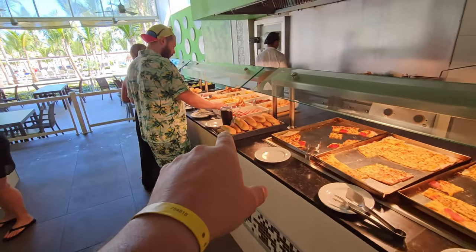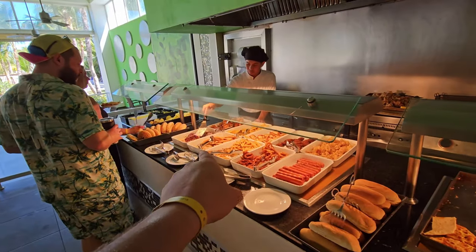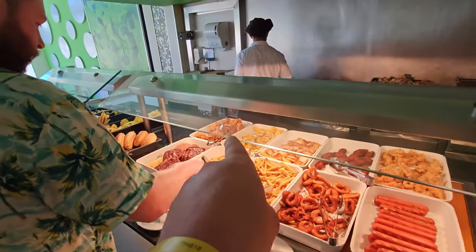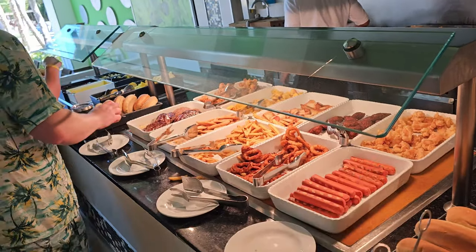Now, when that buffet is shut down, they do have a little snack buffet here in between the main buffet shutting down, which has pizza, hot dogs. I highly recommend, do not get the burgers. They're not really a burger. They're more like a sausage patty. But one of my favorites here was the breaded wings. The breaded wings are amazing. So you definitely got to try that out, along with the hush puppies and the fish.